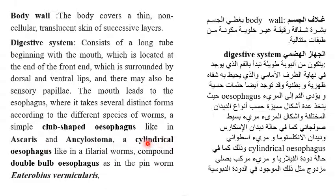A cylindrical esophagus, like in the filarial worms. A compound double-bulb esophagus in the pinworm Enterobius vermicularis. It is very important to memorize this structure and the worms that contain each type of esophagus.